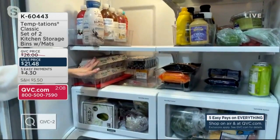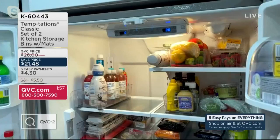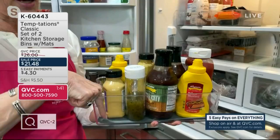Then come on up to the top. Look here, all my fruits up here. This is all about organization in the kitchen. And again, I can move this to wherever I want them. You can see how easy and effortless it is for me to get things out. I'm looking for a ketchup. I'm looking for a mustard. Look how easy breezy this is. All I have to do is hand wash this because of that silicone mat on the bottom. If there's a spill, no worries at all.